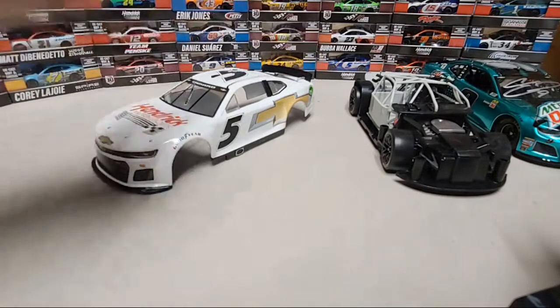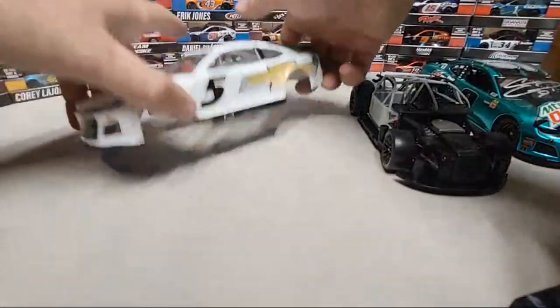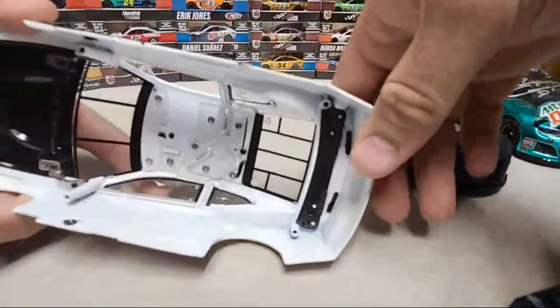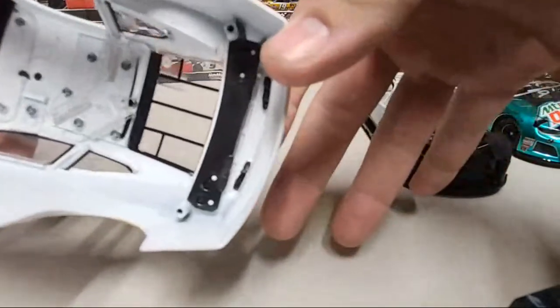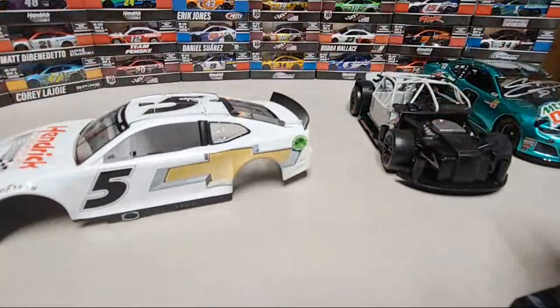Yes, okay, so I see your question there. What is it, Brian Osborne? Yes, you can make the trunk open. You do need to get some hinges, but you take those four screws out, if you can see them. 1, 2, 3, 4. Take those four screws out, and the deck lid will pop right off. You need to get some hinges so that the hinges can attach and open the deck lid. But yes, you can open the deck lid.